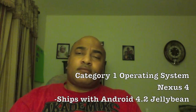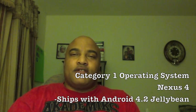Now, the first area that we want to talk about is the operating system. The first thing that you need to know is that the Nexus 4 is shipping with Android 4.2 Jellybean. And as you may or may not know, the S3 is shipping with Android 4.0, which is Ice Cream Sandwich. Obviously, if you want the latest Android updates, you're going to want that Nexus 4 because every update is going to be pushed straight to it.